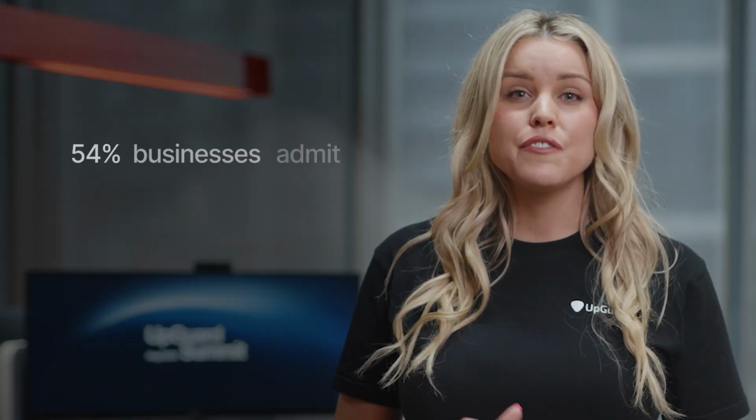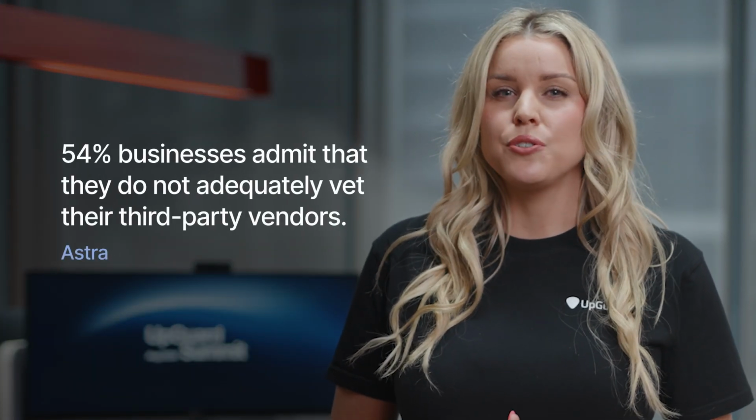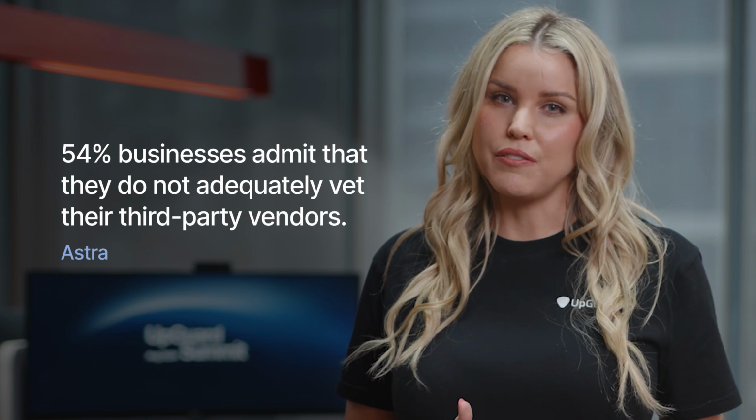For many teams, staying on top of procurement risk is becoming increasingly challenging. Every year, our network of third-party vendors expands as we onboard more partners for both internal operations and outsourced support. However, a staggering 54% of businesses admit that they do not adequately vet their third-party vendors. This oversight significantly increases risk for organizations, from compliance violations, operational disruptions, reputational damage, and financial losses.